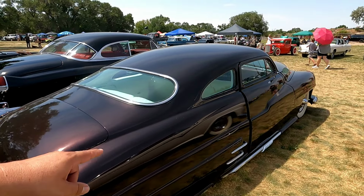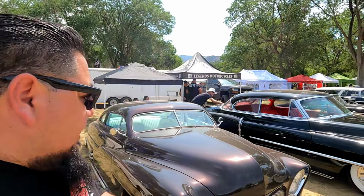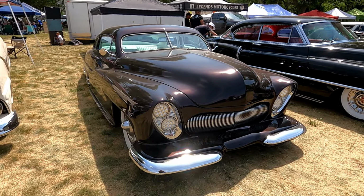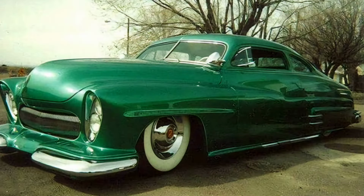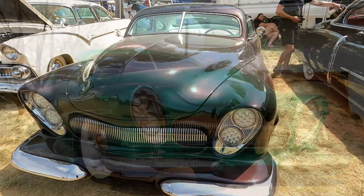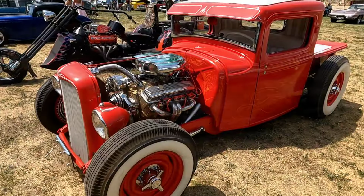This is also another Bo Huff custom. This car used to be green, and the family also just got it back. I believe Willie owns it now. And this is another beautiful car. If I can, I'll try and find the original picture of it and put it on here. It was a beautiful green color. And what gives it away are the headlights and the bumperettes that he does like that. Bo's really known for doing that.